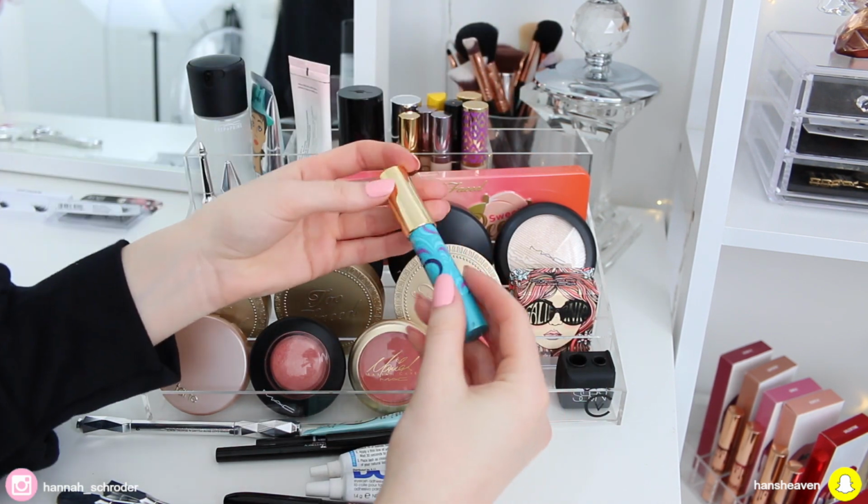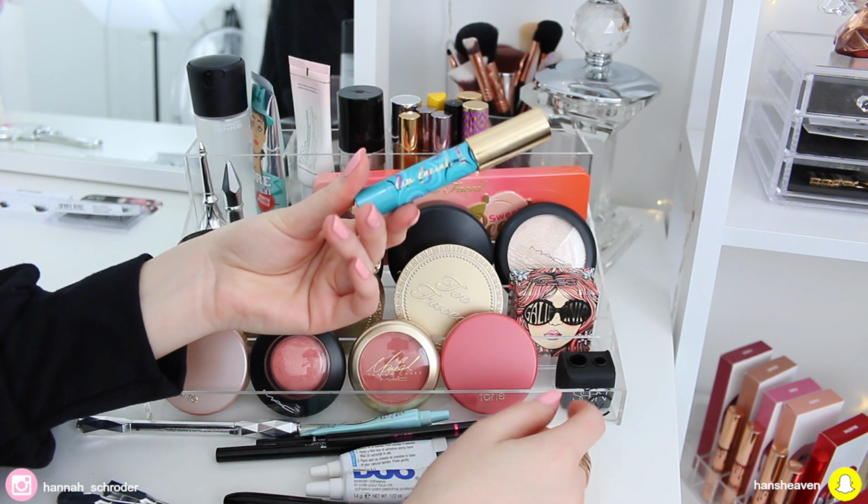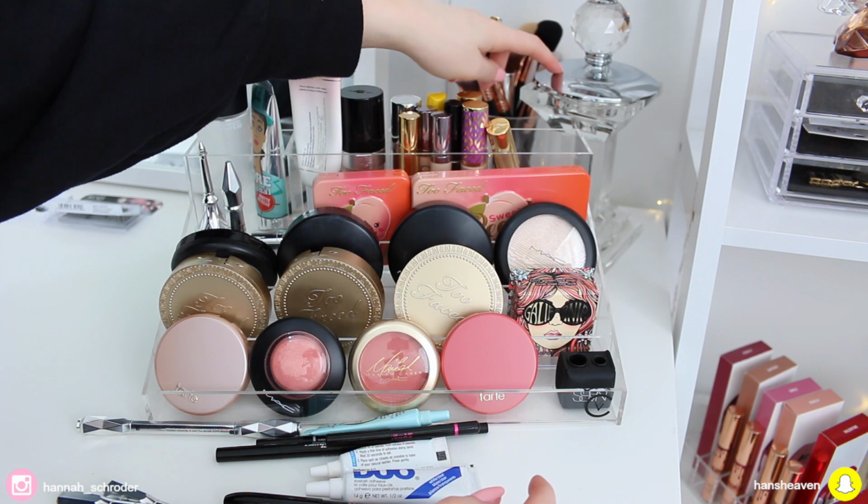And then I've got the Tarte Lip Facial. So it's like an exfoliating lip product. It's amazing. It's my favorite lip scrub actually. Then behind that I've got just a mirror.